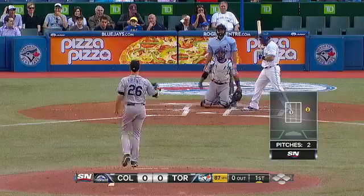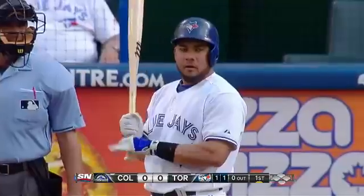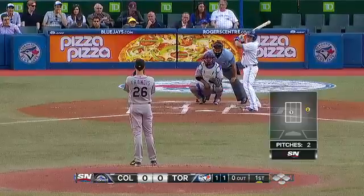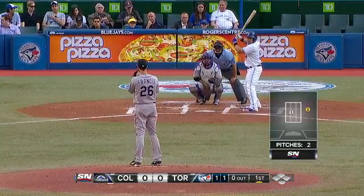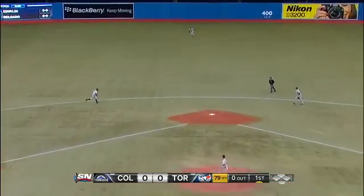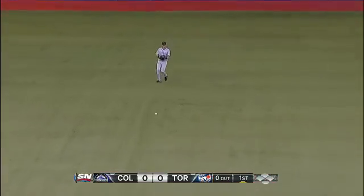Francis misses the inside corner. It's a ball and a strike. Francis, making his 4th start against the Blue Jays, has won his 3 previous outings. One of those wins came as a member of the Kansas City Royals. Hit up the middle, base hit for Melky Cabrera.